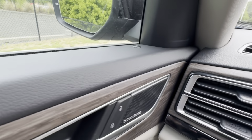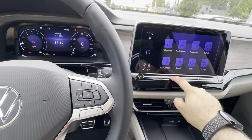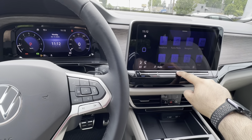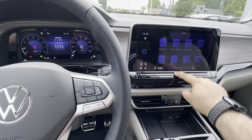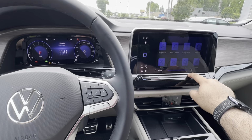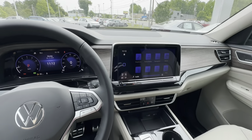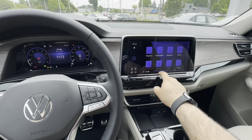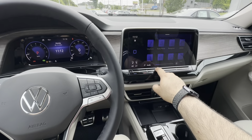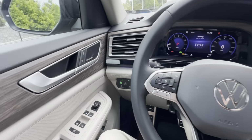Like I said, this car comes with Harman Kardon speakers. The sound system is really good. So let me stop and testify. I was getting brought to life by the power of my savior. It's pretty loud, pretty good. The bass is really good.